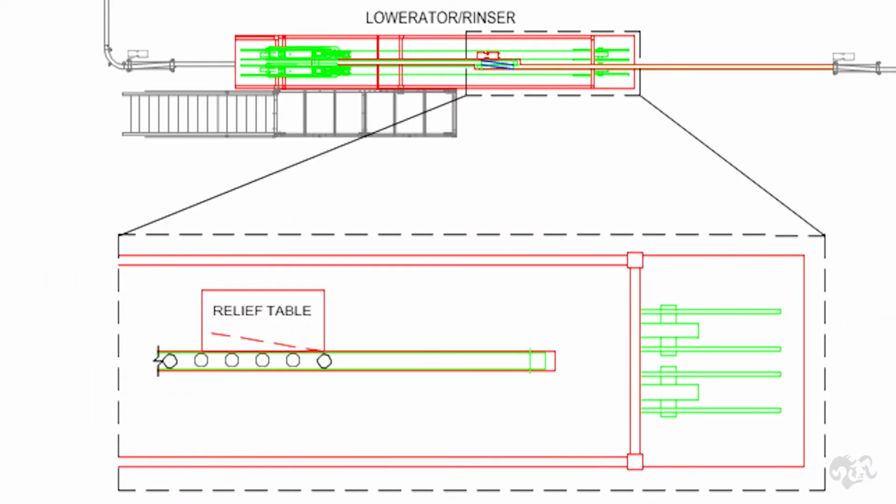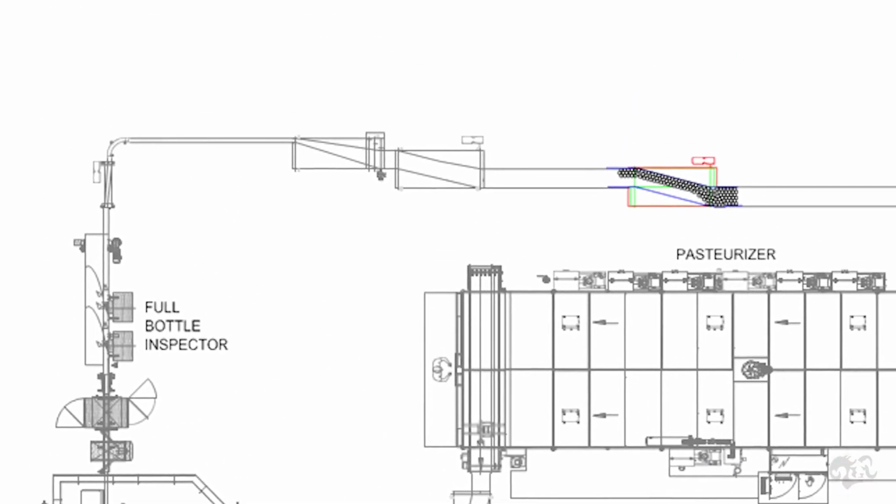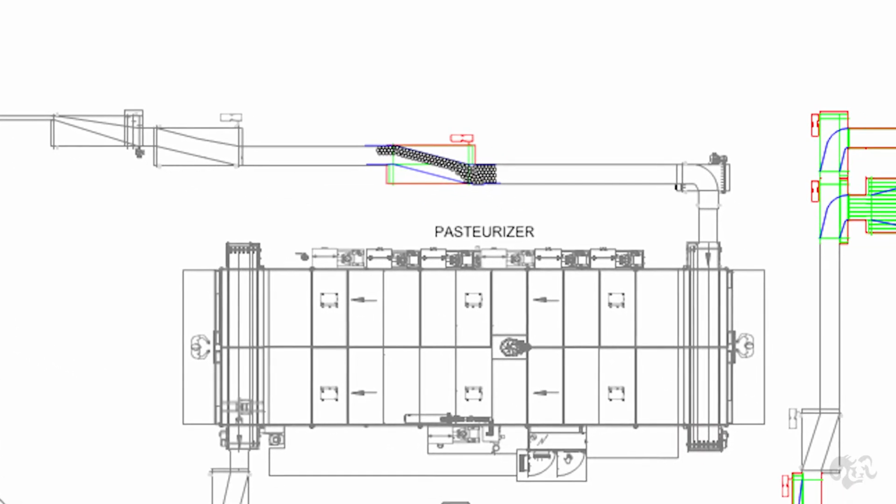So we really like to see this little table at the exit of the lower rate rinser. We're going to move now downstream of the filler on the full side and talk just a little bit about bottle accumulation and a line flow pressure switch.